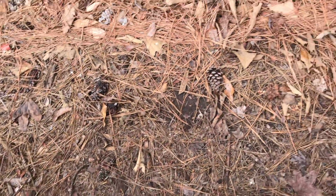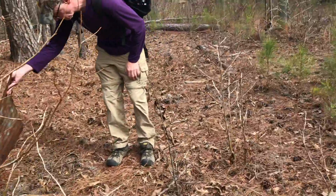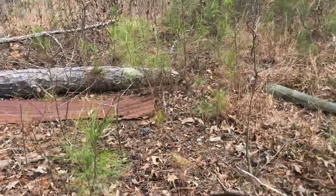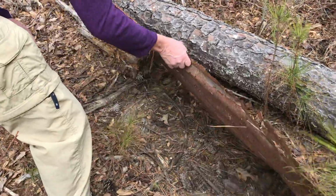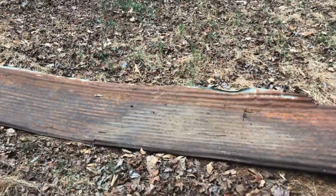There's a ground skink. I think it's the first reptile of the day. I moved that one over there. I never found any in this kind of shade all the time. There's more, another ground skink. Was the weather not that good?